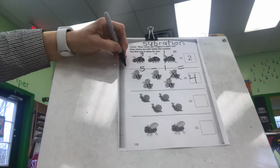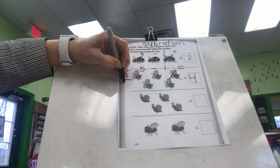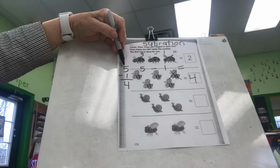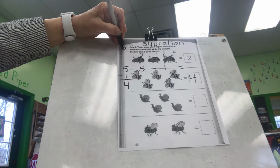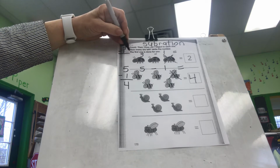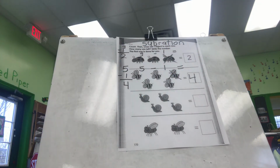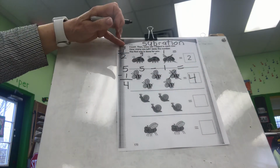We could also line up these numbers. 5 take away 1 equals 4 this way. We can do our subtraction going across, left to right, or we can do our subtraction sentence up and down. Let's try the first one, up and down. 3 take away 1 equals, now when we're going up and down, this is our new equal sign, 2. How do you like that? We have a picture explanation about what's going on. We have a number sentence going left to right, and we have a number sentence going up and down.